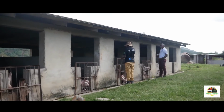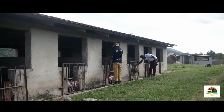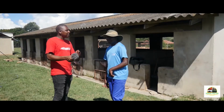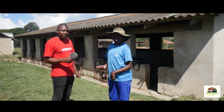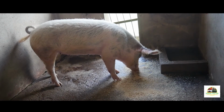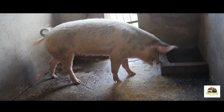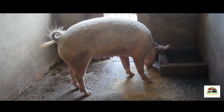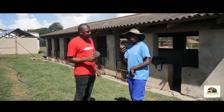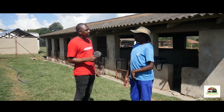If you are going for the large white only, you are going to get less fat and more weight. I've seen that the Chirikure have always been mentioned after the two. Can you tell us more about the Chirikure? Yeah, if it is well fed, compared with the two that we have discussed previously, the Chirikure can reach more weight. Chirikure weighs more, and for commercial purposes, if it is for meat, that's where we go for the Chirikure.